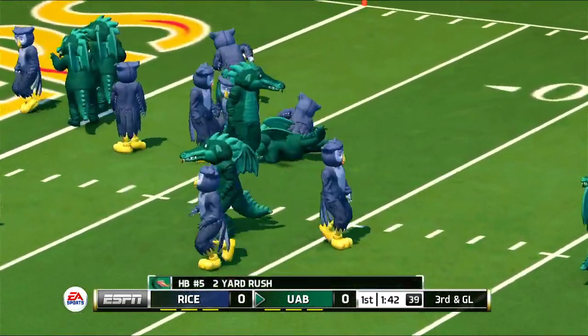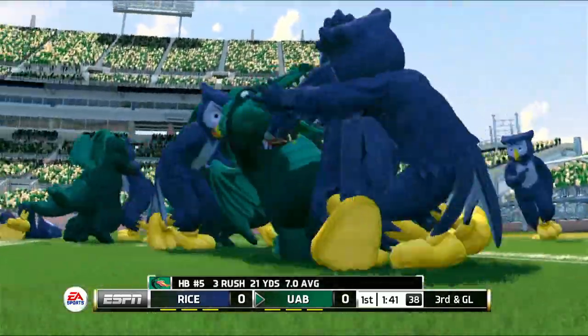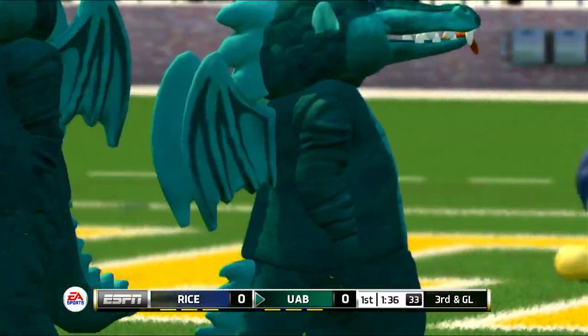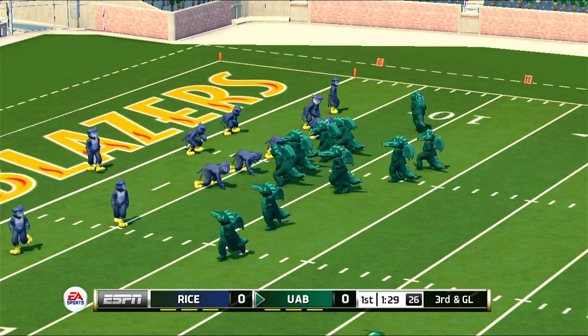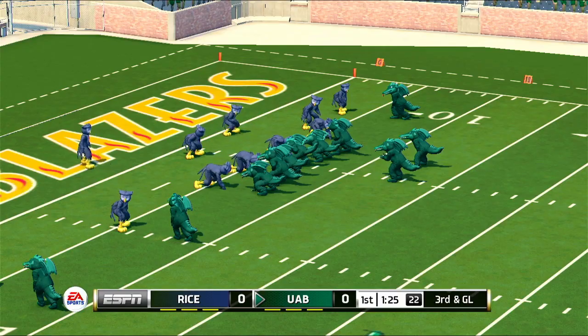A yard, if any, there for the halfback. That's a gain of one on the play. That makes it third and goal. Thirteenth play of the drive coming up. Four down. 57's the mic. Watch 57. Let's go.